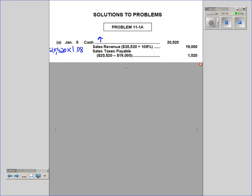But then when you take the cash minus the actual revenue, that's what is payable. That's the liability. That's the stuff we have to send off based on sales tax. So 1,520.